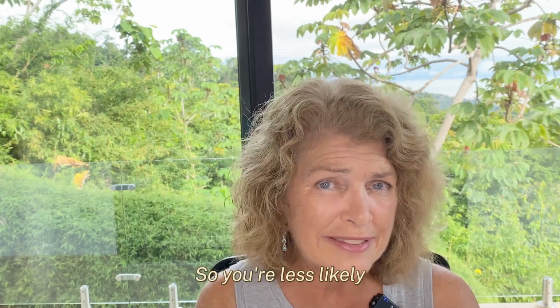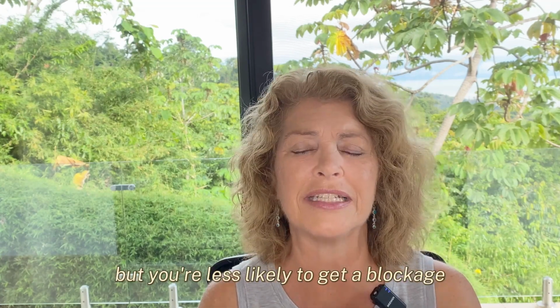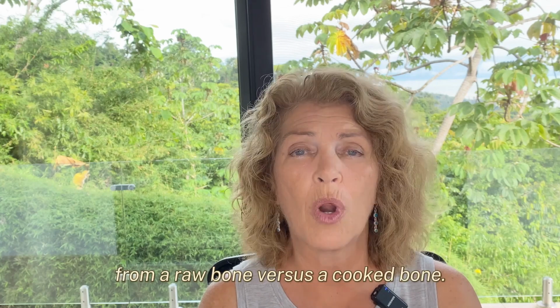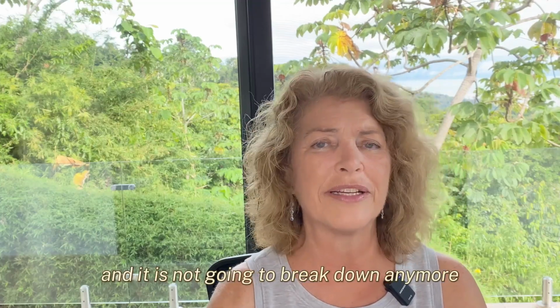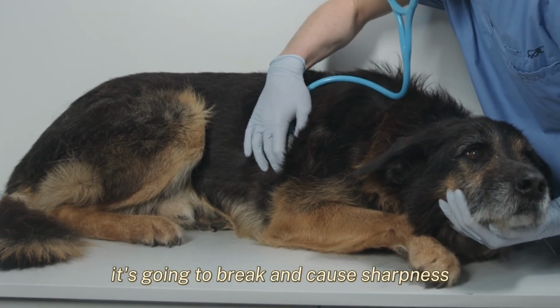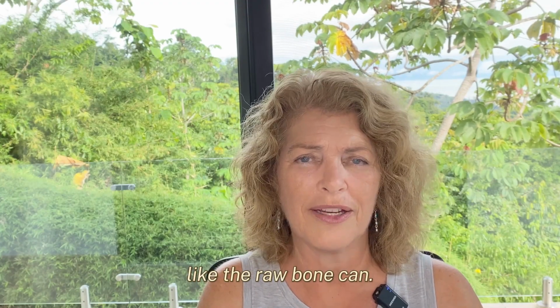So you're less likely, not 0% chance, but you're less likely to get an intestinal blockage from a raw bone versus a cooked bone. So cooked bone is totally denatured and it is not going to break down anymore. It's going to splinter, it's going to break and cause sharpness, but it's not going to dissolve away like the raw bone can.